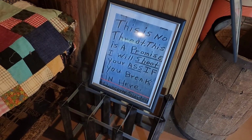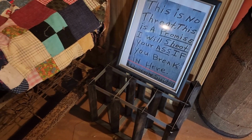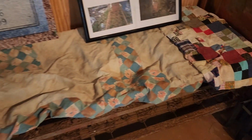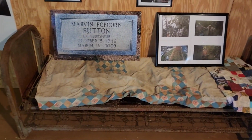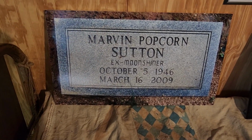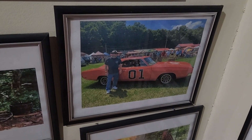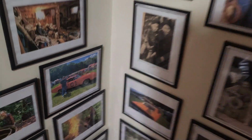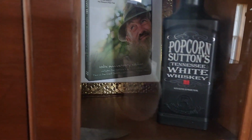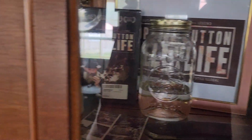I believe what they're going to be doing in a future exhibit is actually having a different area for the Hatfields and McCoys. I'm not real sure about that. They had that all grouped together with the Popcorn Sutton area, as well as the Orange County Choppers bike. But there's just a lot of photos hanging on the wall from Popcorn Sutton, as you can see here. It also had some of the Tuttles and various ones. I don't really understand why they had it just in one location, but again, they're still working on part of this park.